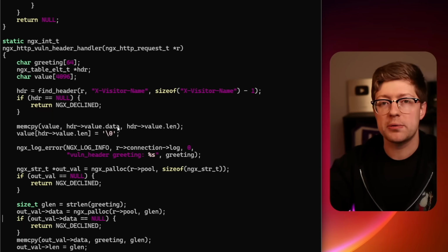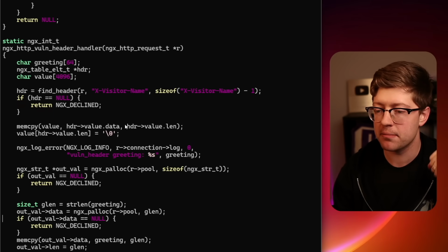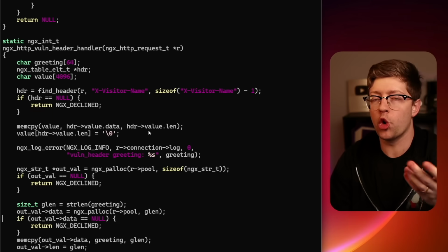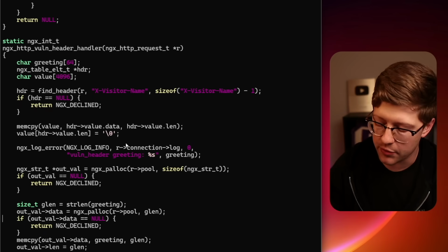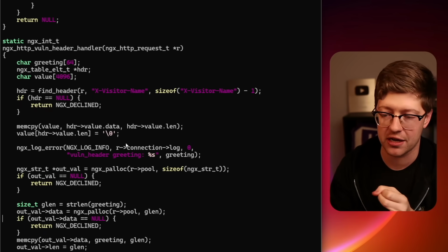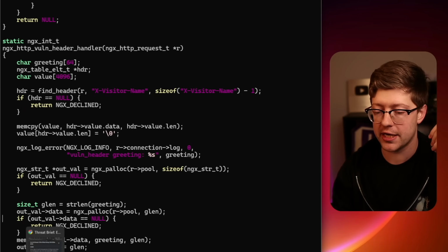So in classic memory corruption fashion, we have a header called xVisitorName, and xVisitorName is pulled out of the request, and then I memcpy the header to the stack, being a 4096 buffer, but oops, I didn't validate that the length is less than 4096, and as a result, this is a stack-based buffer overflow. Now, obviously, we have a variety of mitigations in place to stop this from being exploitable, like ASLR, stack cookies, control flow integrity, etc. But that being said, this is like the normal primitive that could occur in a piece of software like an Nginx module.